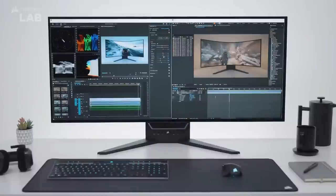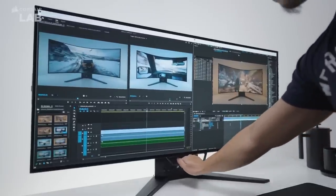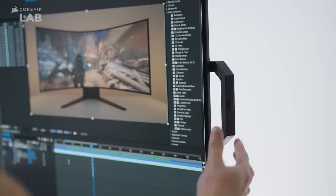Before adjusting the tilt and curve setting of the Xeneon Flex, make sure that it's placed on a stable level surface. To adjust the tilt of the display, grab the bottom handle and tilt the panel to your preferred angle. To adjust the curve of the display, pop out the handles from both the left and right sides of the panel. Grab the handles and pull inward to start bending.